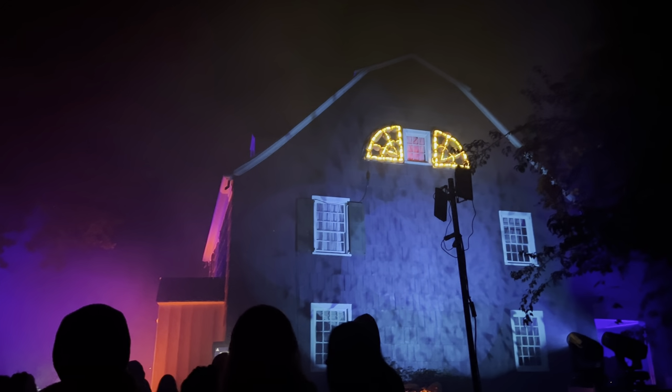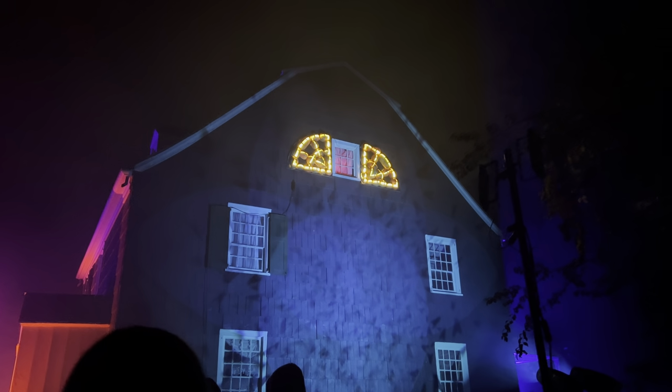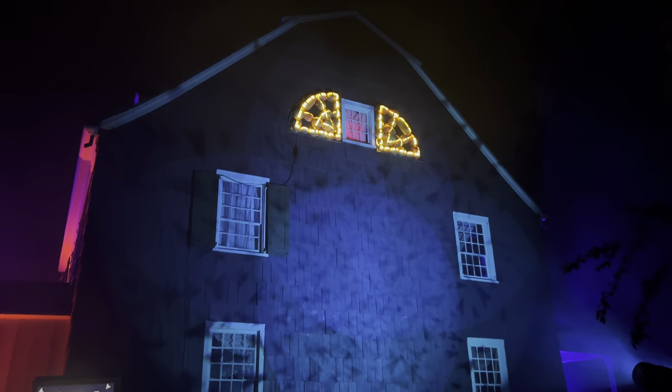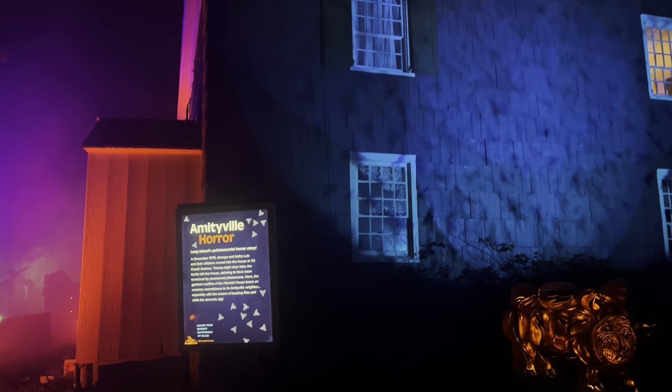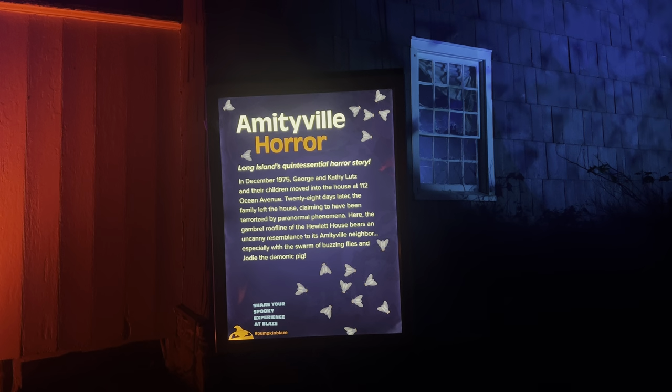Now I think we are heading toward the sunflower field. Oh no, right here, this house. This is Amityville Horror. You're crazy. There is a small history about it. You can pause and you can read.